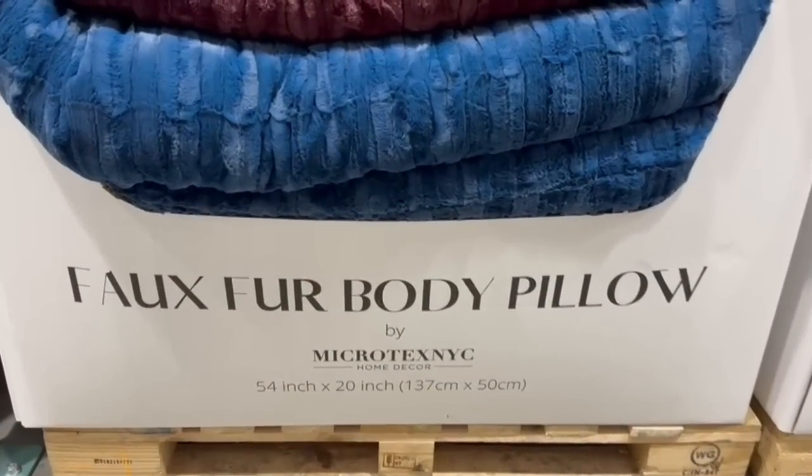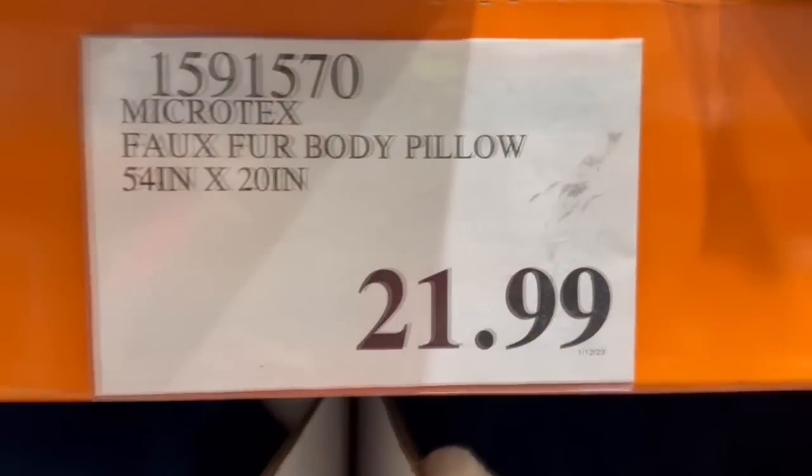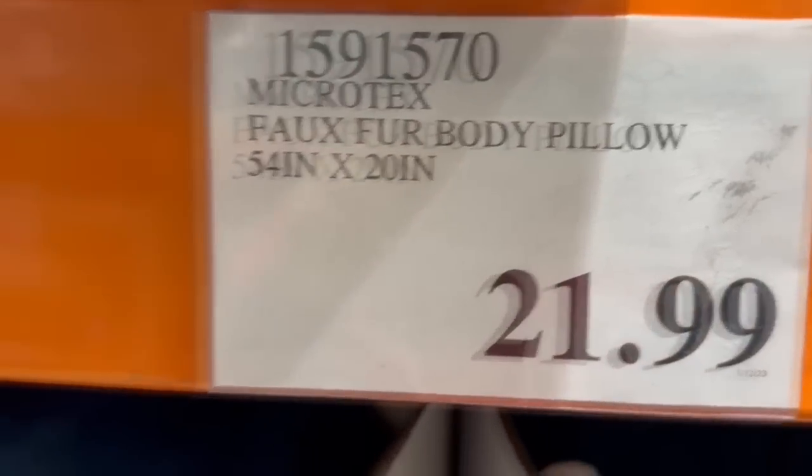If you've been looking for a body pillow, here's a pretty good option. It's this fox fur, and it's made by Microtex, currently selling at $21.99. It's 54 by 20, and they have a couple different colors you can choose from. So the material is actually very soft. I really like the size of this body pillow. Looks like it could hug you all in the right places.